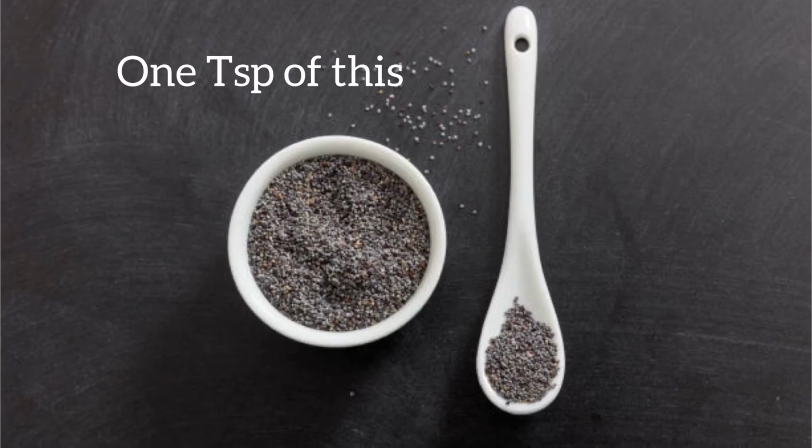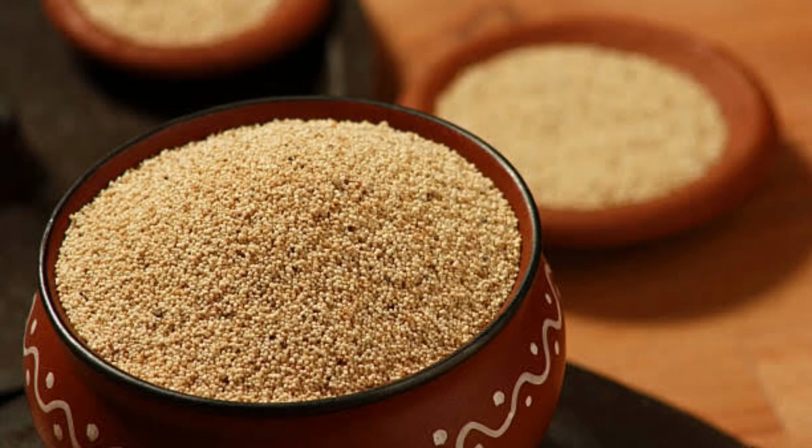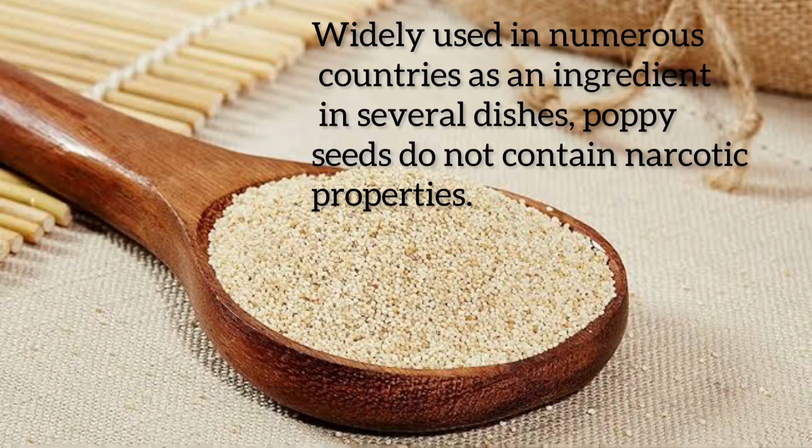Now I'm going to talk about the ingredient that we're going to use to cure the constipation. Yes friends, they are nothing but poppy seeds or couscous. Poppy seeds are obtained from the opium poppy. Widely used in numerous countries as an ingredient in several dishes, poppy seeds do not contain narcotic properties.